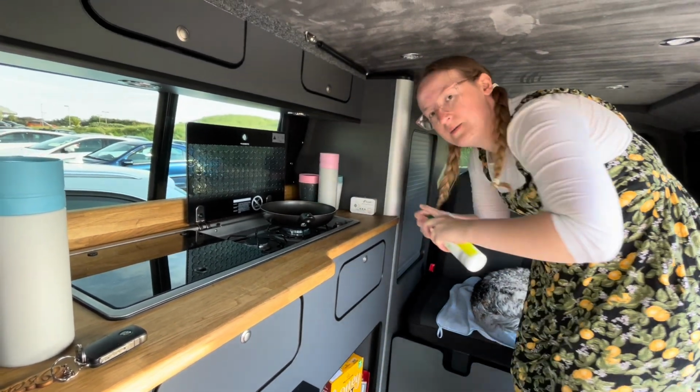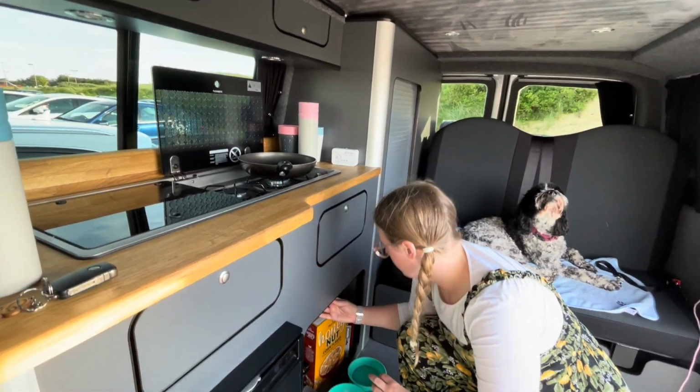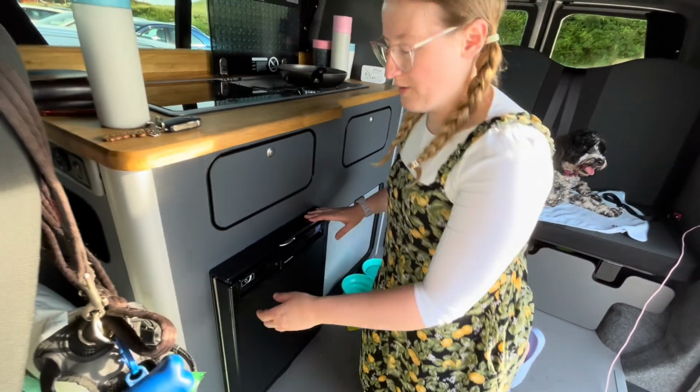In case some of you are wondering, we're not using the pop top just to see what it's like not having one. We've not decided if we're going to get a van that's got one yet, so this is just to see what it's like. That is a very good point.